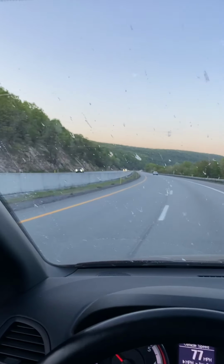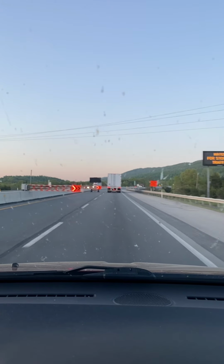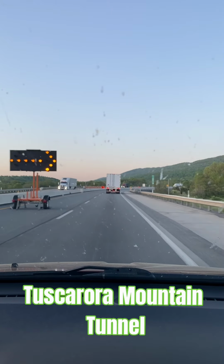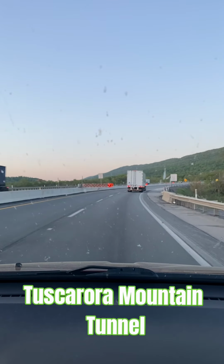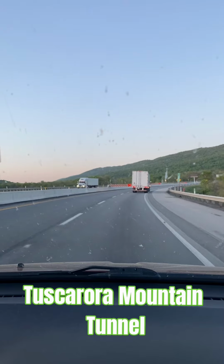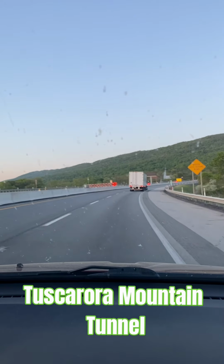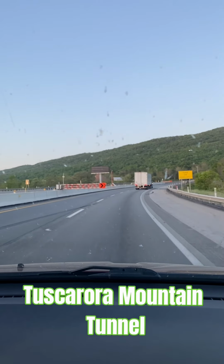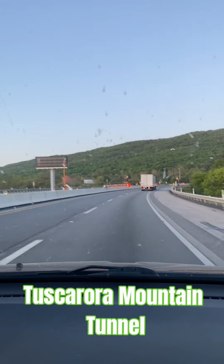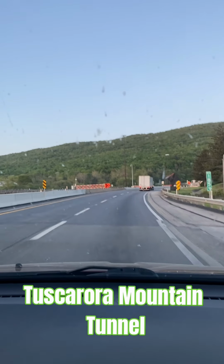Interesting. Alright. So here we're coming to the Tuscarora Tunnel at mile marker 185.6. And apparently they're still doing construction on it. So we're down to one tunnel entrance sharing a lane, it looks like. And so we'll have to slow down. It's not been too bad. There's not a whole lot of traffic right now.